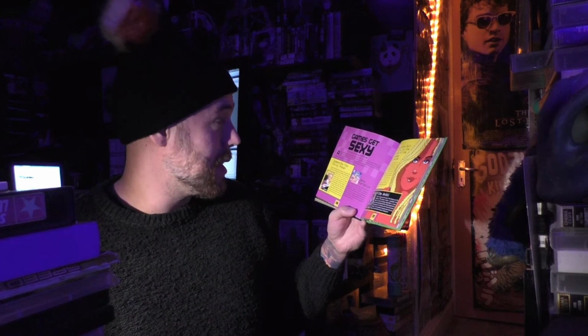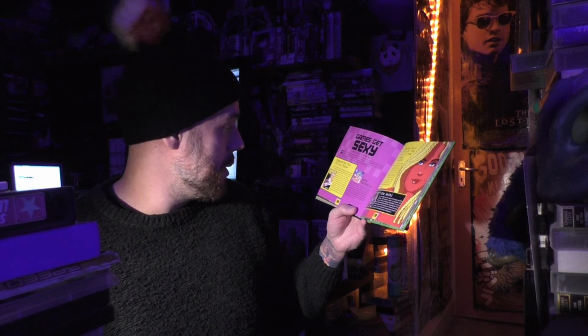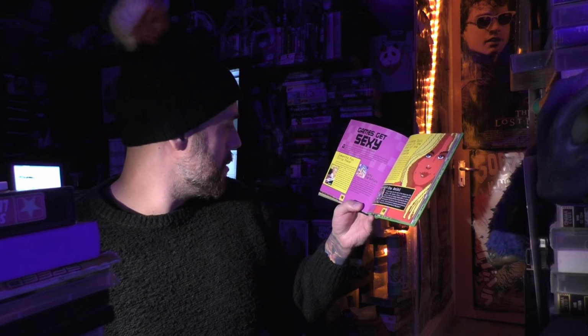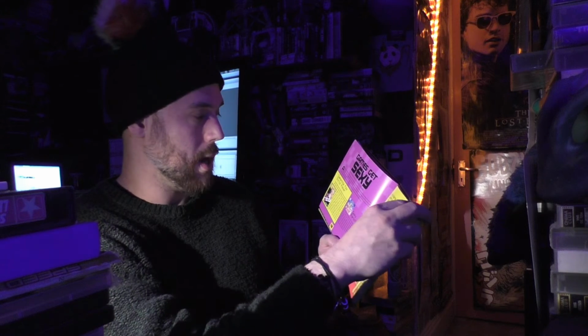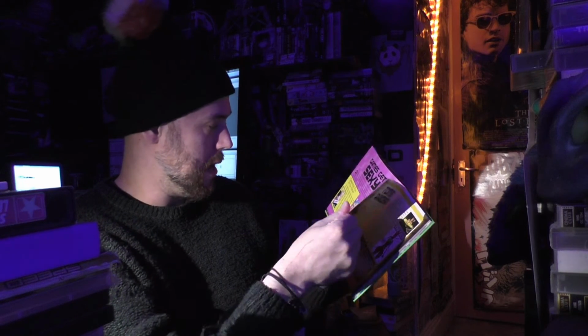Sex games get sexy. Could possibly be one of the games Dean goes to play. Samantha Fox Strip Poker. Yeah, Leisure Suit Larry. I have no idea what's going on there.